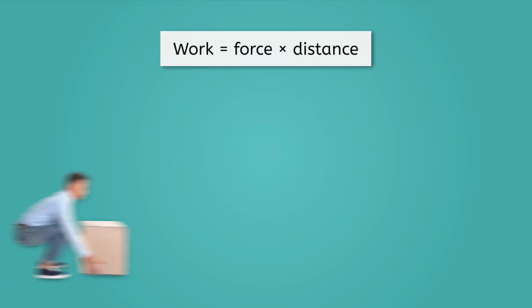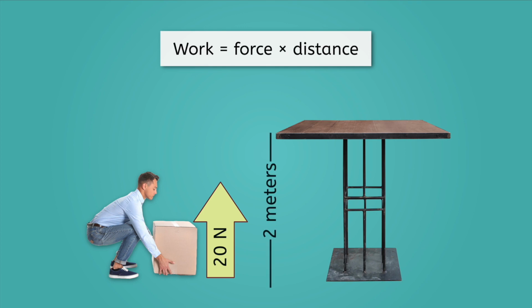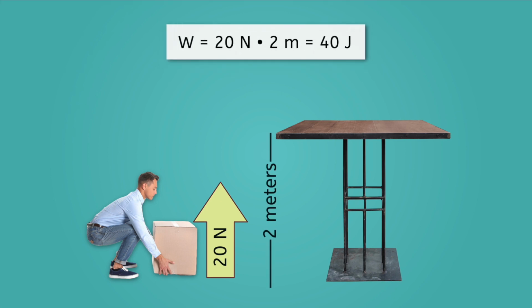So if I need to lift this heavy box with a force of 20 newtons up to a platform that is 2 meters high, that's going to require 40 joules of work. Unfortunately, there's no getting around that. It will take 40 joules of work to get our box onto the platform, even if I make use of a machine. So, if we can't change the 40 joules of work, how could we make this easier?